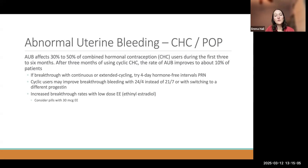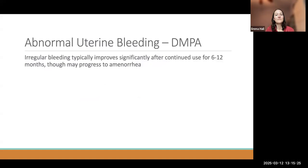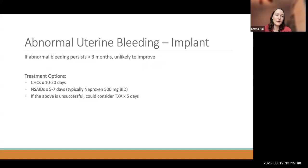For the low dose, as I said, going to a higher dose of the estradiol may help. And with the progestin-only pills, there are more people who deal with irregular bleeding, and this may be due to that narrow window. SLIND appears to have a better bleeding profile, so that is a benefit. For the depot, there is often irregular bleeding, typically improves after use for up to a year, but it may also mean that they have amenorrhea, which for some people is a benefit. For some people, they do not like that.